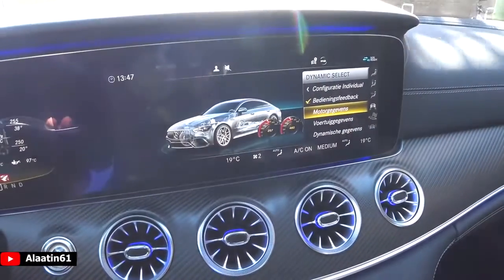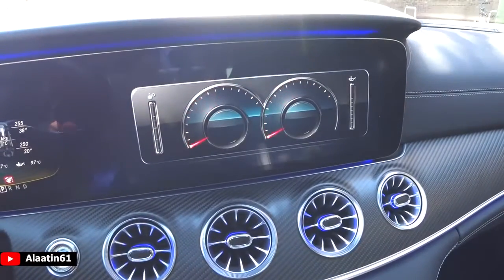You can choose between engine data, car data, dynamic data, and so on. The finish is really good. Even here you have the ambient lighting. This is all made out of leather. The door panels are all made out of leather. The finishes are great. Chrome details, matte chrome details.